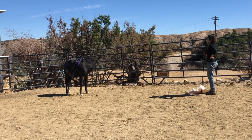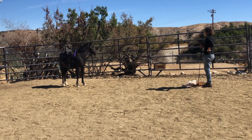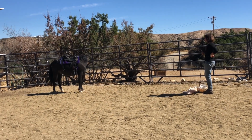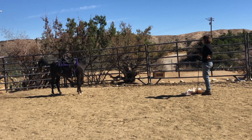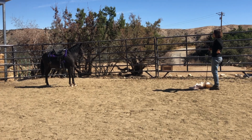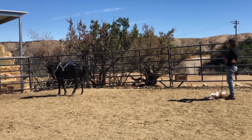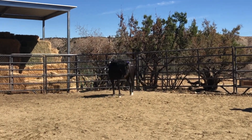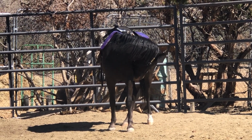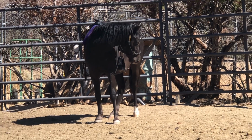So see how he's creating his own slack now, his own release. I'm sure this is not the most comfortable position for him, but he needs to realize that his body can stretch this way, his body can move this way. He knows it at liberty when he wants to scratch himself, but when somebody is applying pressure and asking, he shouldn't be fighting against it, because then people and him will get in a wreck if he fights against it. He needs to learn to respect the pressure and give to it. This is why we're doing this. Good boy. I'm going to move him one last time and then I'm going to switch directions and do it on the other side.